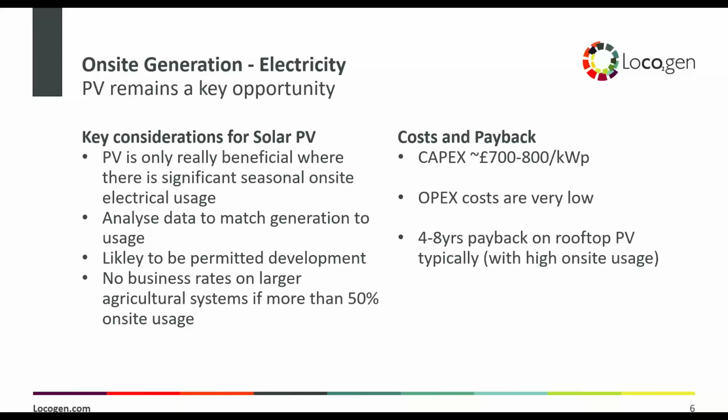And if you've got high nighttime use, again, for obvious reasons, that's not going to be very effective. So on its own, PV may not suit all sites, but broadly, it tends to be the go-to initially for most organizations. The limiting factor for PV is usually the amount of roof space that you have. We tend to see a lot these days where the roof space is nowhere near sufficient to meet the vast proportion of the on-site consumption that's required. But it varies very much on different business types.